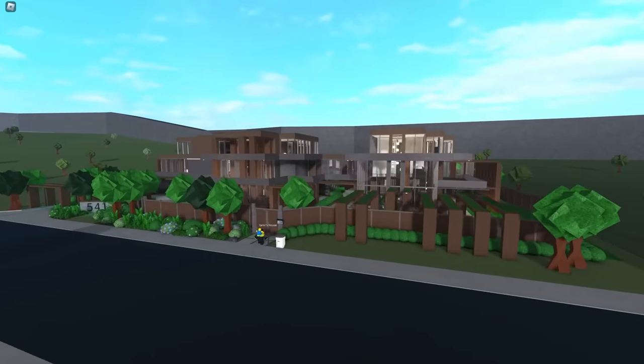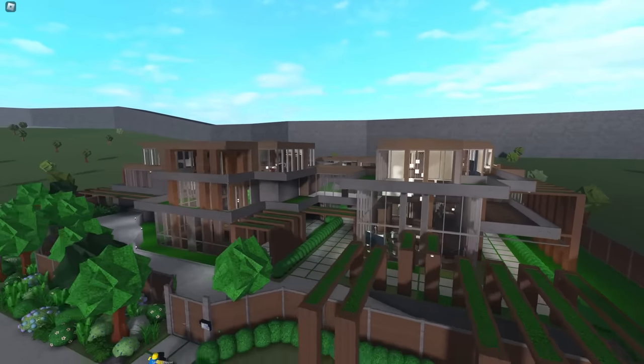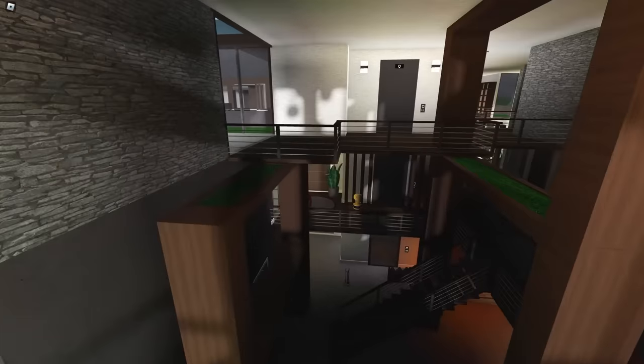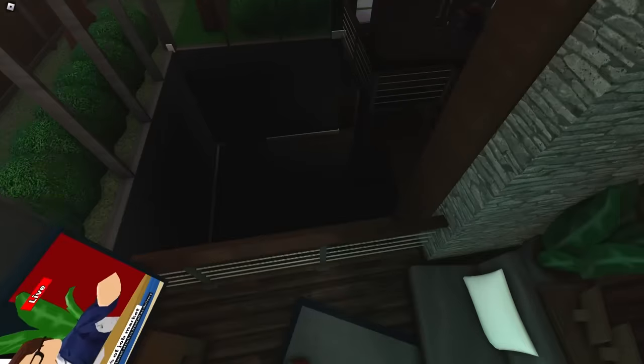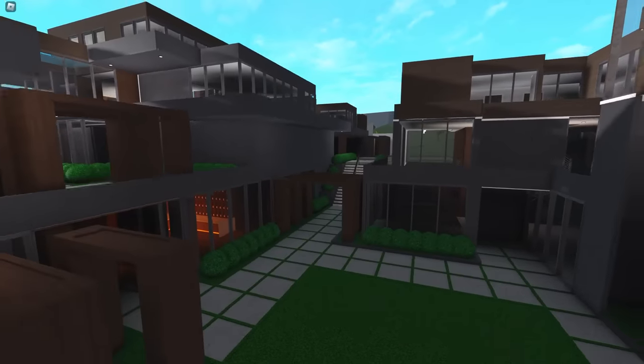Dude, you know those Minecraft houses with the farms? That's what I thought this was for a second. I love how geometric it is. Like, look at all those shapes. Look at this, right? It's floating and there's a path going through. I love the botanical theme. There's the grass and then you can put plants. But I just love how there's different levels to the house and you could see all of them through the balconies. We have a little courtyard area over here.